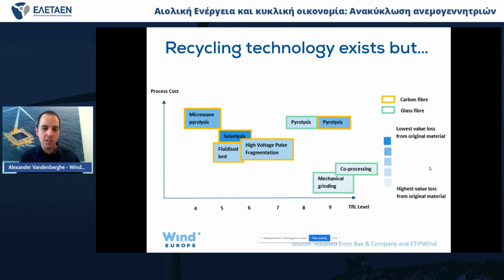On this graph, you can see that the placing of the boxes is not where it should be. The best place is at the bottom right corner, a high TRL, high maturity, that means, and a low process cost. In reality, we see that most of the recycling technologies are in the top left corner, so they're not very mature and they're relatively expensive.